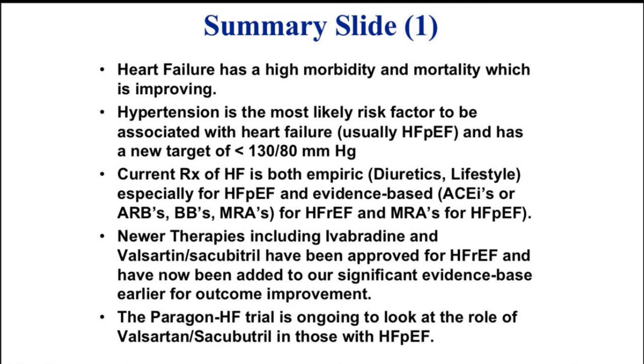Newer therapies, including ivabradine and valsartan sacubitril, have been approved for HFrEF and have now been added to our significant evidence base earlier for outcome improvement. And let me tell you that valsartan sacubitril is being studied in HFpEF in an effort to improve its outcome, because here we're using both neprilysin inhibition and valsartan, and people are very excited about this, so stay tuned. That'll be coming out in several years.